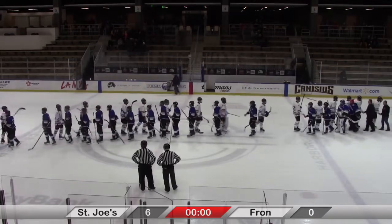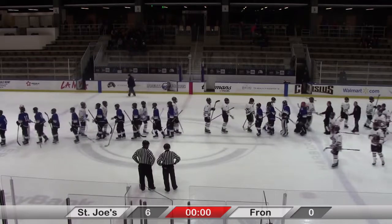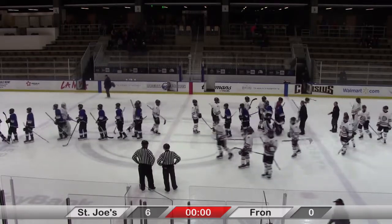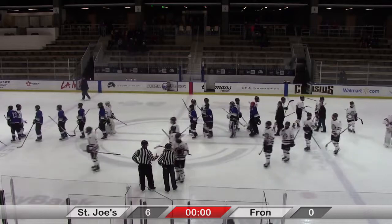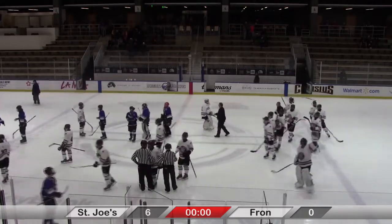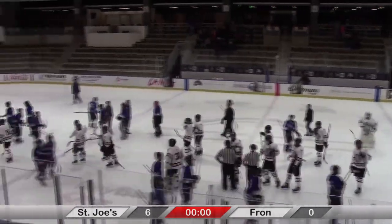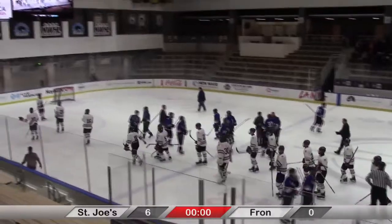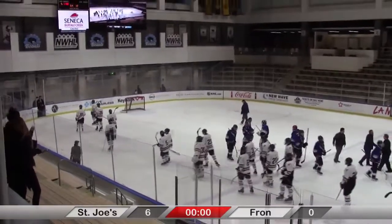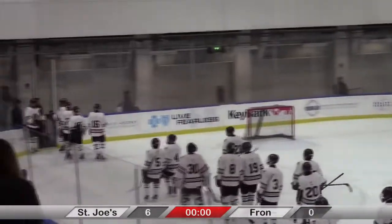I'm going to have to give mine to a St. Joe's player, and I am going to have to give it to Connor McKendry. Connor McKendry, he's been instrumental in this game, at least contributing to 2 of the goals so far. St. Joe's players celebrating here after their huge victory. Joe Franzek with a shutout, saving 12 out of 12.